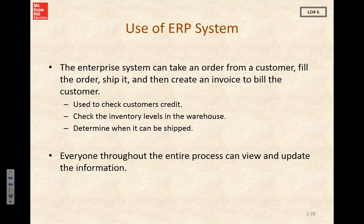The enterprise system is going to take the order from your customer, fill the order, ship it, and create an invoice to bill the customer. It can also be used to check the customer's credit, or check the inventory levels in the warehouse and determine when it can be shipped. So everyone throughout the entire process can view and update the information, which is really what is driving the efficiencies that we've gained from the past, before accounting information systems were used that widely.